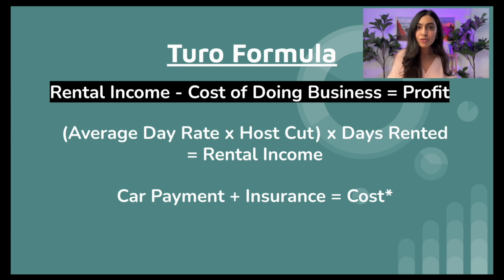Now, the same goes for insurance. Most of you already have insurance, so you more or less know what insurance cost is going to look like, but this really varies for everyone and every type of car. So all you have to do is go online and do a little basic research, or call up an insurance company and find out what that insurance rate is going to look like, so you can break it down on a monthly basis. So your car payment plus insurance is going to give you your estimated cost of doing business.